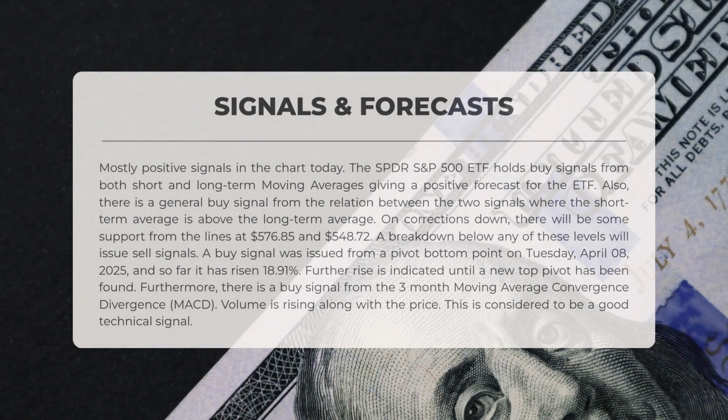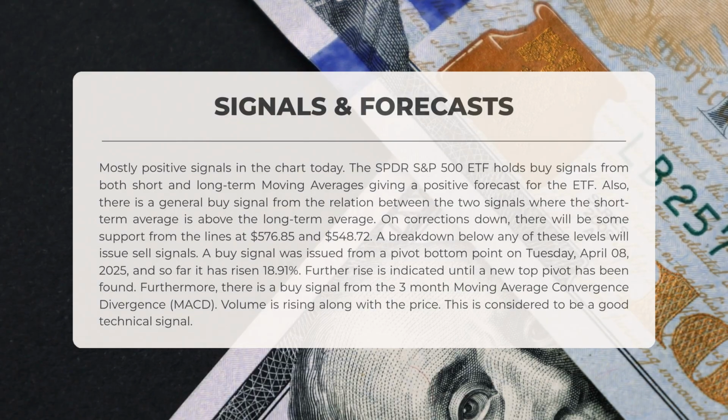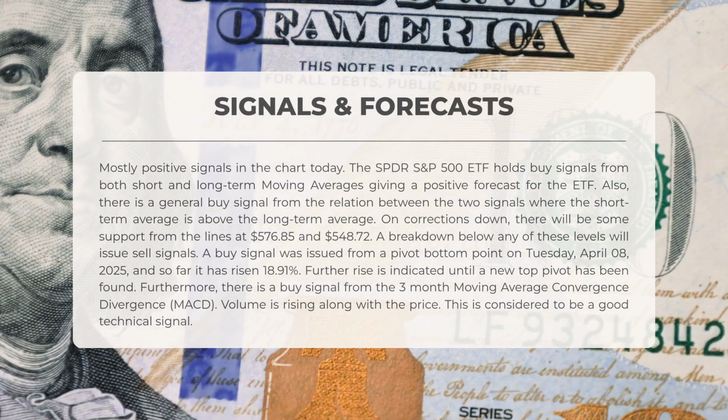The following signals have been identified for the SPDR S&P 500 ETF. The chart reveals mostly positive signals today. The SPDR S&P 500 ETF is showing buy signals from both short-term and long-term moving averages, presenting a favorable outlook for the ETF. Additionally, a general buy signal is noted from the relationship between these two averages, where the short-term average is positioned above the long-term average.